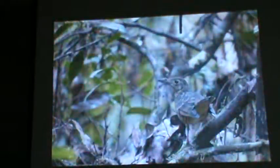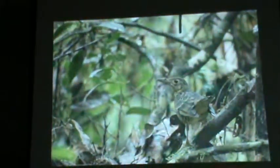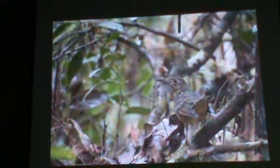What's the name of the bird? Sorry, it's a short-tailed scimitar babbler. Short-tailed, like a short-tailed babbler, but scimitar babbler. How do you spell it? Scimitar. S-C-I-M-I-T-A-R. Yes, babbler.